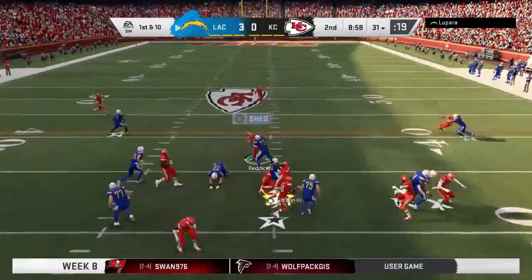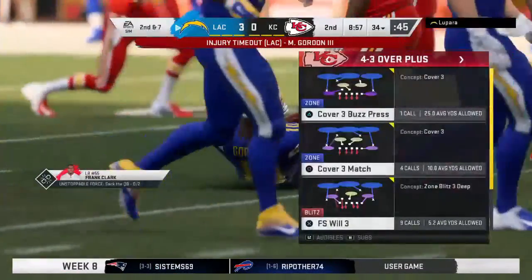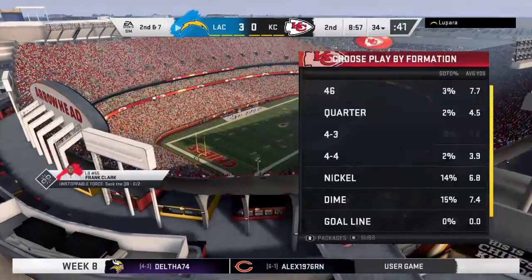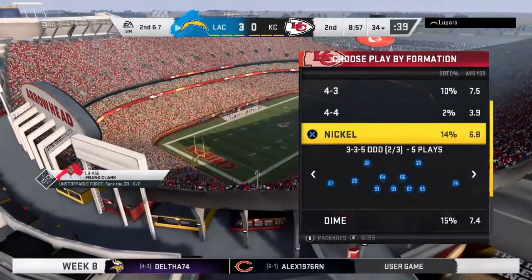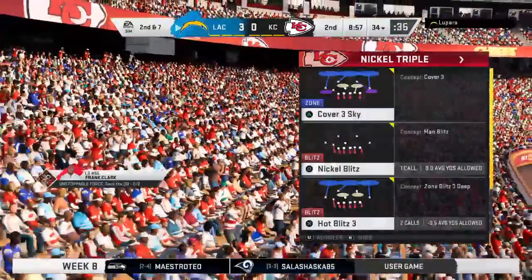They run it here with Gordon. And he'll be limited to a short gain up to about the 34-yard line. And now time is called as we've got an injured Charger down there on the field. We'll step aside and get an update when we return to Arrowhead.